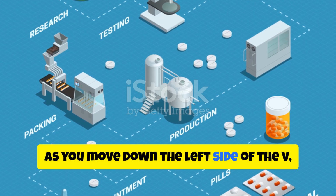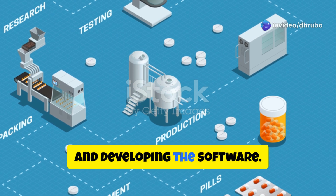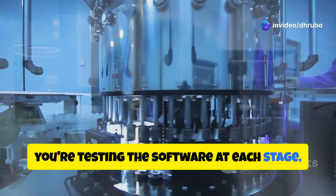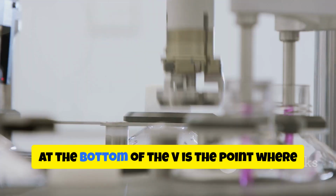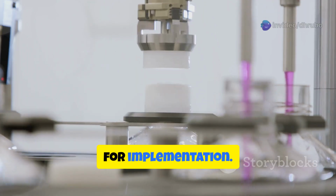As you move down the left side of the V, you're defining the requirements, designing the system, and developing the software. As you move up the right side, you're testing the software at each stage, ensuring it meets the requirements defined on the left. At the bottom of the V is the point where the software is fully developed and ready for implementation.